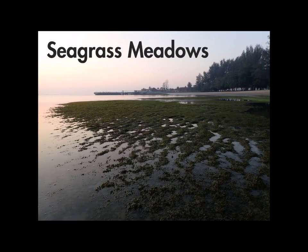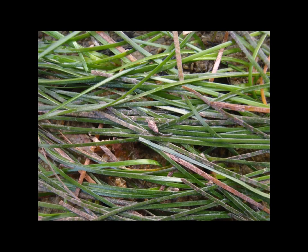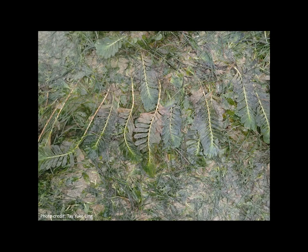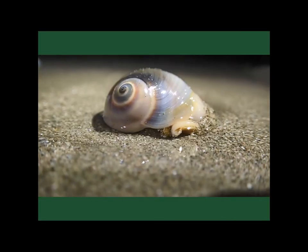Also in Singapore, we find seagrass meadows, very rich in life as well. Seagrasses are plants, and like plants, they have leaves, fruits, roots, flowers, and shoots as well. This is also another species of seagrass called the fern seagrass. And these are the flowers of the tape seagrass.